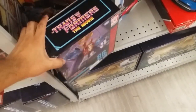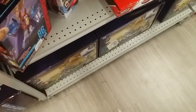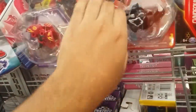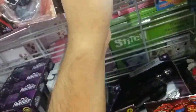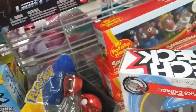Alright, so at Burlington, I found Cornish Starscream for $20. I actually need that figure for my collection, to be honest with you. But also, I found Izzy Hawthorne, found Mo Morrison right there. I found all the Wave 1 of the Bakugan Legend. I almost found the whole collection of the Lightyear Alpha Series. They don't have Buzz, unfortunately, so I am actually pretty disappointed about it. But I almost found all of it for Wave 1. I actually still need to get those.